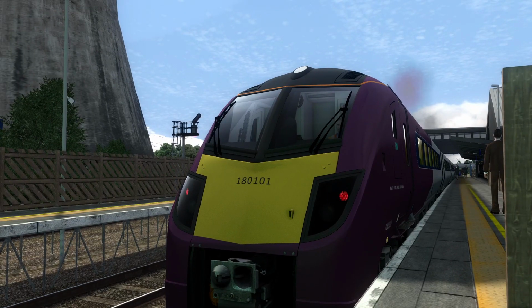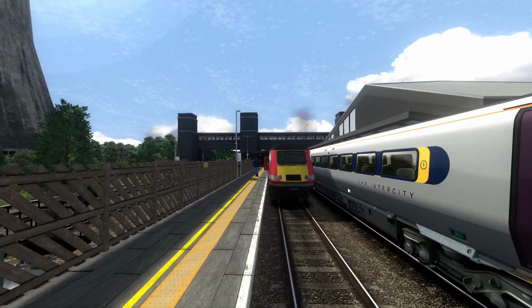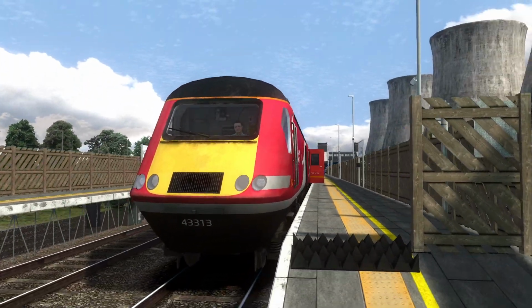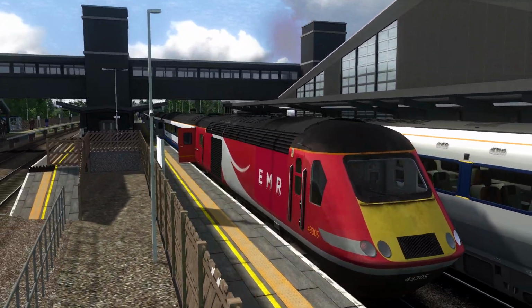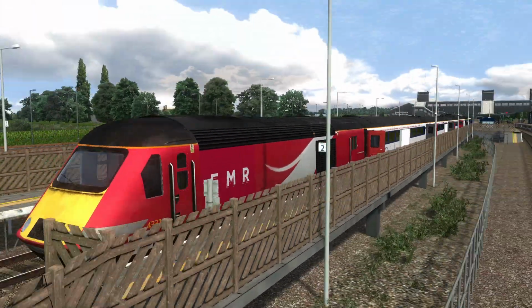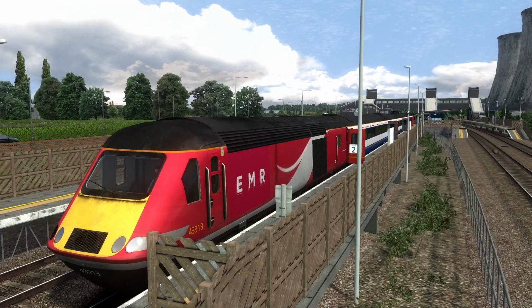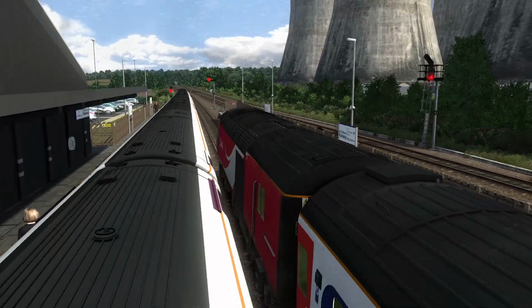Got the anti-trespass spikes there, which you can just step over, but you know. 180, 101. I'll hop back into my cab. We'll await the right of way so we can watch from the back and... Actually, nah, that 180 is not a nice sound to listen to. Let's just check my audio levels. Pretty acceptable. Yeah, that's absolutely fine. Bye-bye. That's about what they sound like, if I'm honest.